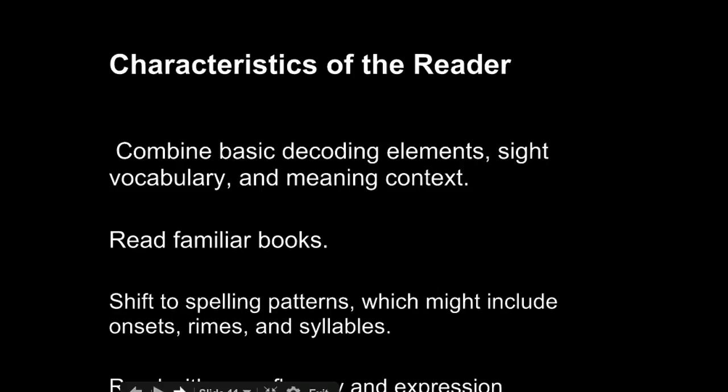You're shifting your instruction to more spelling patterns, which might include onsets and rhymes and syllables and even maybe multisyllabic words. And you're expecting your students to read with fluency. And what does reading with fluency mean? Accuracy, speed, and expression. You need those 3 elements to be a fluent reader. So you're starting to see fluent readers in about 3rd grade.